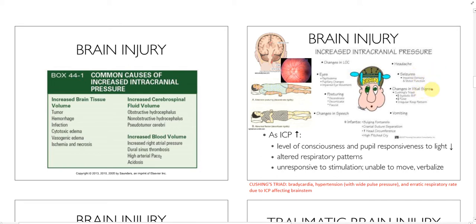We may see changes in vital signs, such as Cushing's triad, which you can't really see here. But Cushing's triad is a very important thing to remember about brain injuries and increased ICP. Cushing's triad, which is very, very different than Cushing's disease and Cushing's syndrome, is going to be bradycardia with hypertension, or a wide pulse pressure, which is another way to say it, meaning that you have a high systolic while having a low diastolic, and then erratic respiratory rates. A lot of this is due to the pressure that builds up on the brainstem.